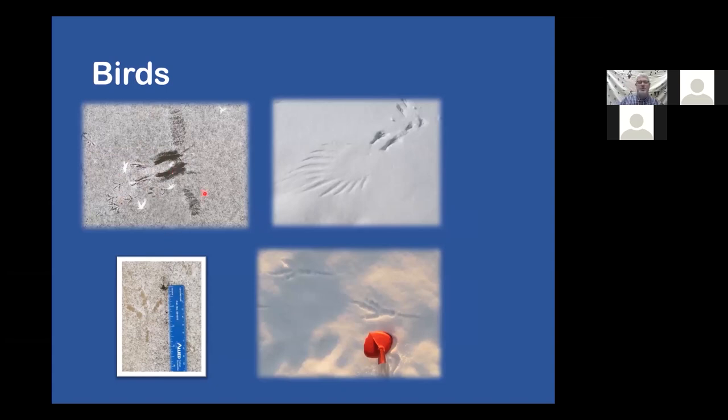How do I know it's a pigeon? One reason is because pigeons have toes that are all equal length and spread out. That's just something doves and pigeons have. Other birds like this magpie, I know this is a magpie just by the tail. There's other ways to know that it's a magpie, but the tail alone indicates that it's a magpie.